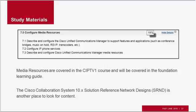Media resources are also configured in the CIPTV1 course and covered. We have labs for that and coverage in the course, so a good spot. The SRND is another good place to look for a discussion on media termination points, conference bridges, music on hold servers, transcoders, and so on. There's a couple of places to go and have a look. You don't need to do a huge deep dive, but 11% of the exam will be on these topics. And don't forget phone services. It's not a media resource, so we have to assume that although it says media resource here, you may have some questions on IP phone services.